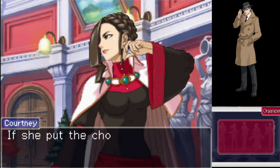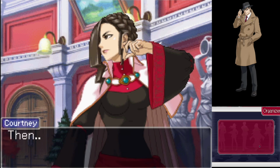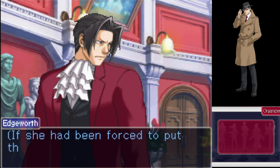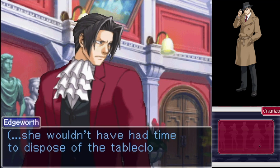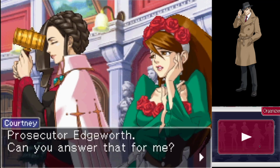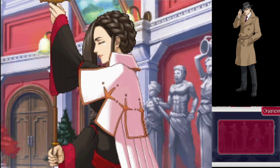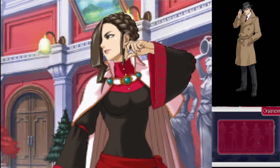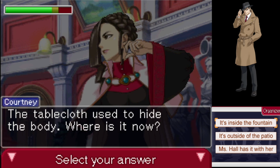Hold it right there. If she put the chocolates in her pocket and left the lift trolley in the patio, then where did the tablecloth go? If she had been forced to put the chocolates in her pocket, she wouldn't have had time to dispose of the tablecloth. Prosecutor Edgeworth, can you answer that for me? The tablecloth wasn't hidden. It's right in front of us. Is she wearing it? Do clarify. The tablecloth used to hide the body. Where is it now?